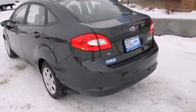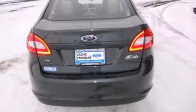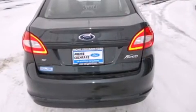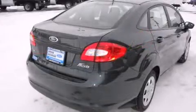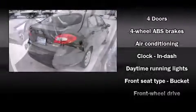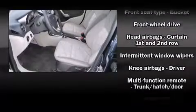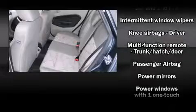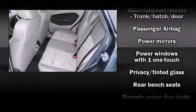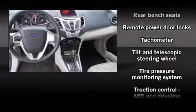Top features include power windows, front and rear reading lights, a tachometer, a trip computer, and remote keyless entry. Ford ensures the safety and security of its passengers with equipment such as dual front impact airbags with occupant sensing airbag, head curtain airbags, traction control, ignition disabling, and ABS brakes.